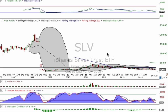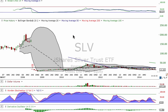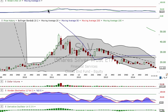Same thing. That thing has been getting hammered big time. All right, as I said a long time ago, and that's the monthly. I'll bring it out to the daily, but as I said a long time ago, $12 I would be a buyer of silver in that area.